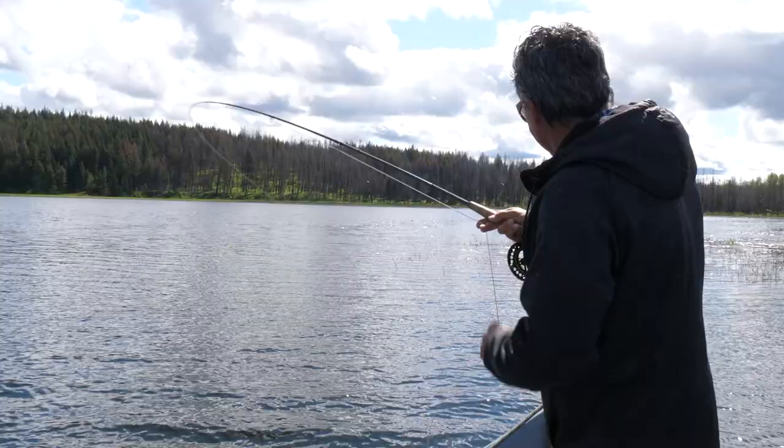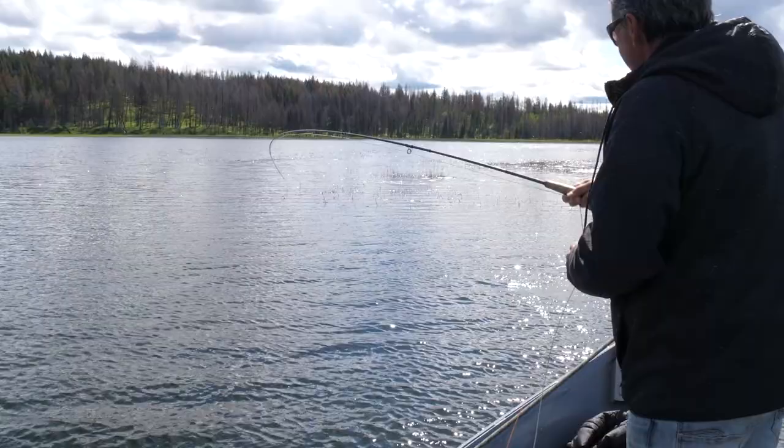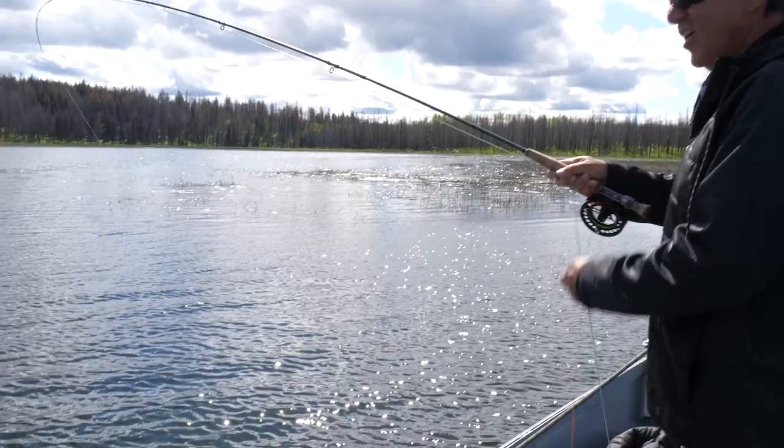Still working. Got this guy. Oh, another. Just beautiful fish. Keep them out of the weed. No kidding. Well, I've had the bad experience in the weed. Yeah, you gotta handle them carefully.